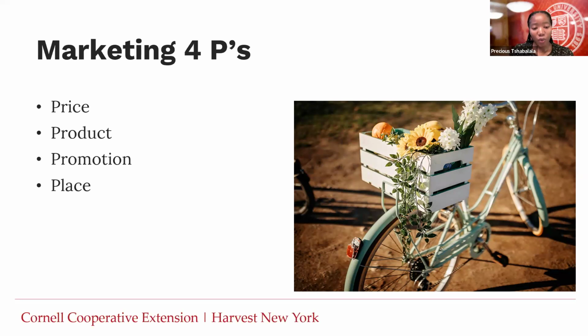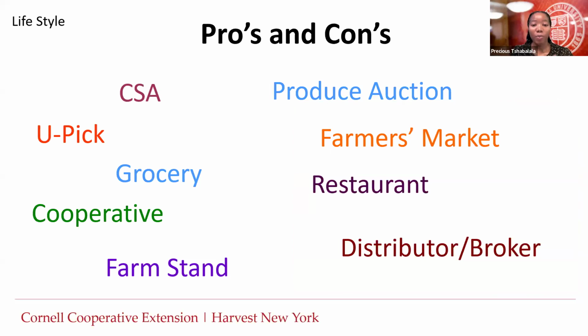Now let's move on to the pros and cons of different markets. So in choosing the right market, there are various factors that you need to consider, including the nature of your product, the farm's capacity, and the goals of the farmers. Different markets have their own sets of advantages and disadvantages.